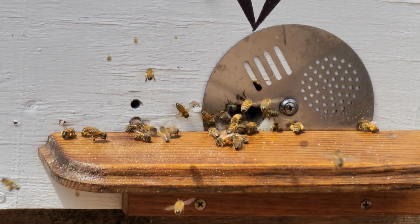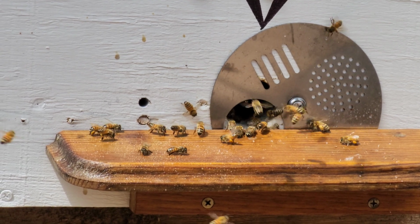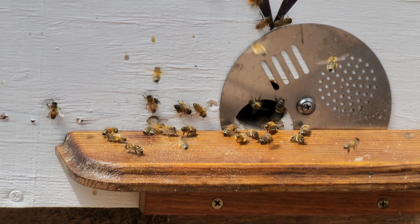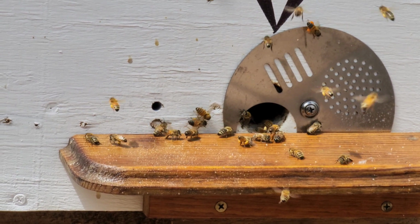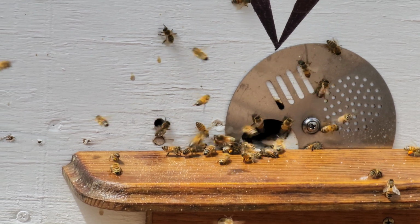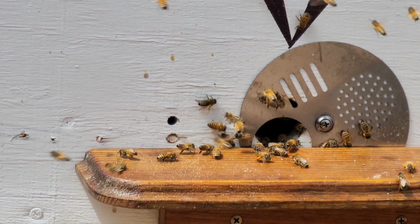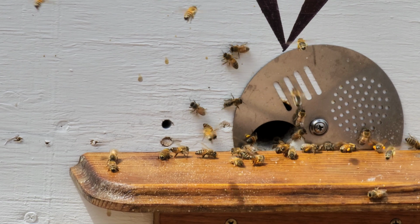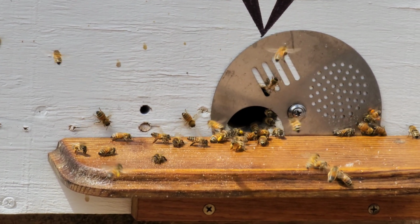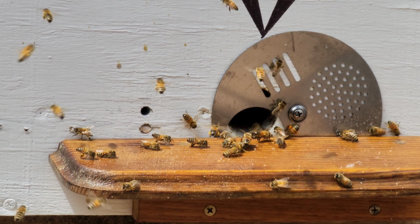My hope is that they will enjoy their new home as much as I will enjoy actually working with them in their new home, because the Layens hive is so much more user-friendly for the backyard beekeeper than the Langstroth arrangement.